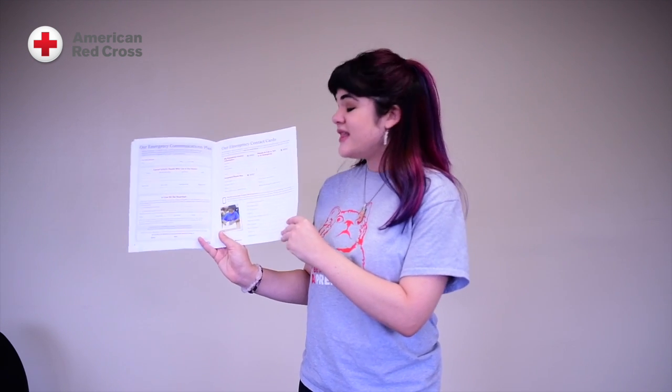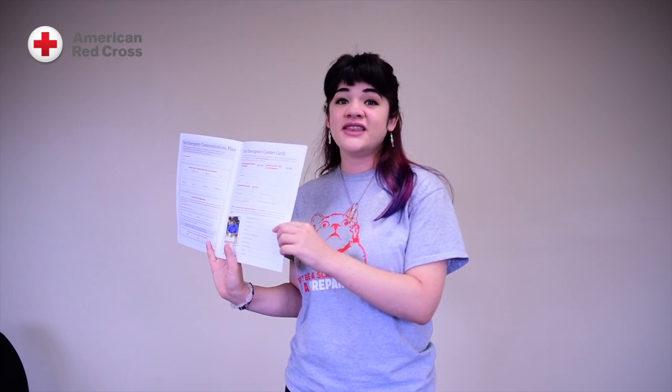You can write down lots of important information on these pages, like the name and address of the local fire station or the local police station. That way, if you need that information in a hurry, you already have this written down.